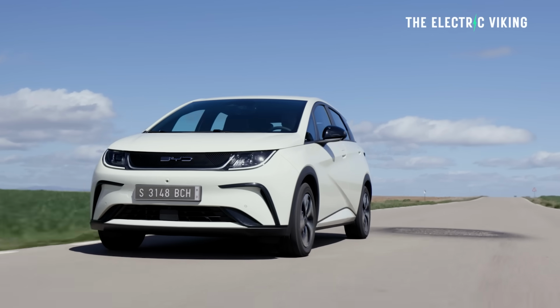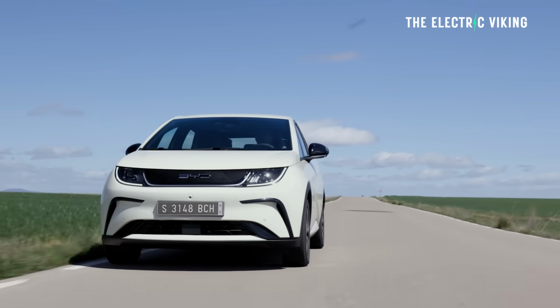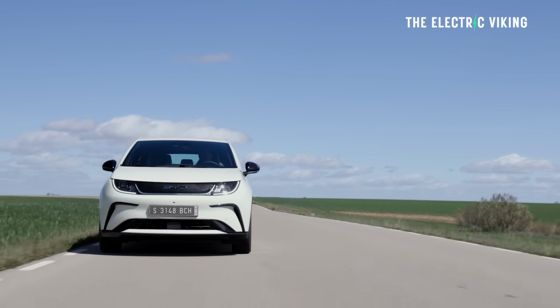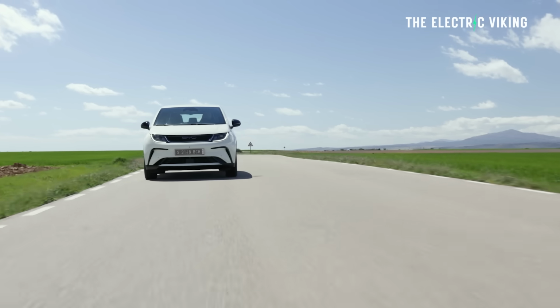BYD has just done what we all knew it was going to do. BYD said it wouldn't start a price war here in Australia. Obviously, I said that was a load of garbage. I have no problems with this price war. It's great for consumers. I know a lot of people are going to be saying it's not, but I think this is fantastic for consumers.